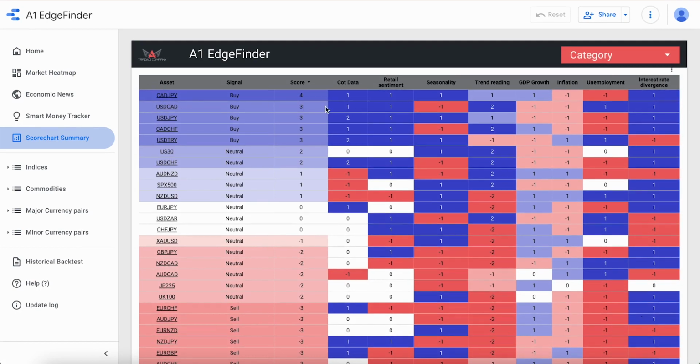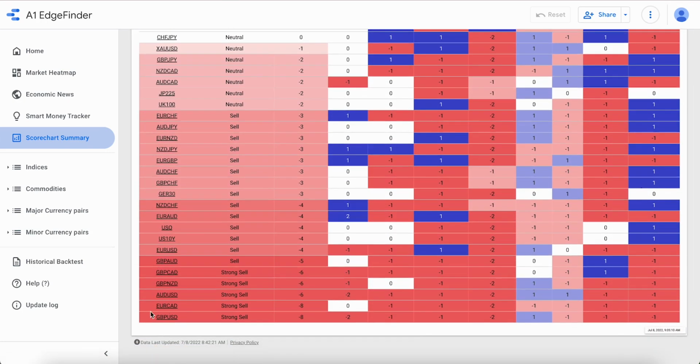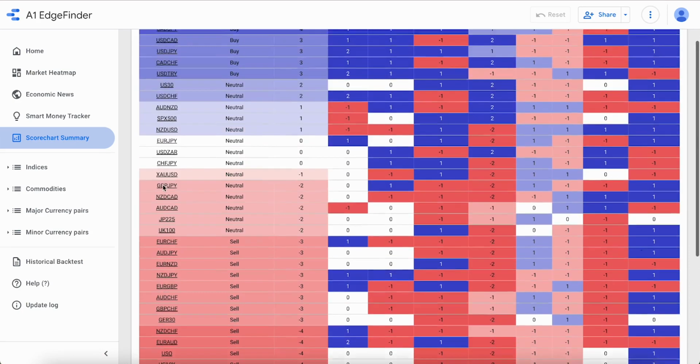Now, going back to Scorechart Summary, our top buy of the day looks like it is the CAD yen pair with a score of 4. So we'll dive into this in just a second. And the top sell of the day, we have 2, Euro CAD and Pound Dollar, with both a score of 8. We'll look at one of those in a little bit, but let's start with CAD yen.